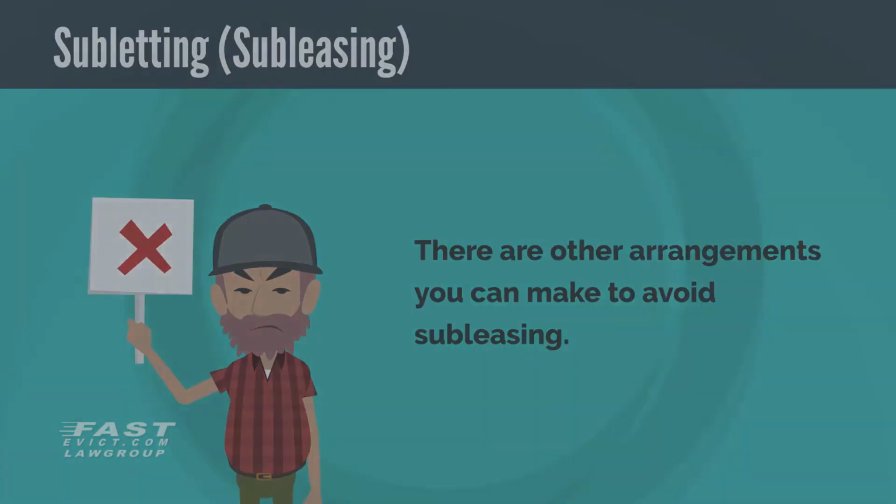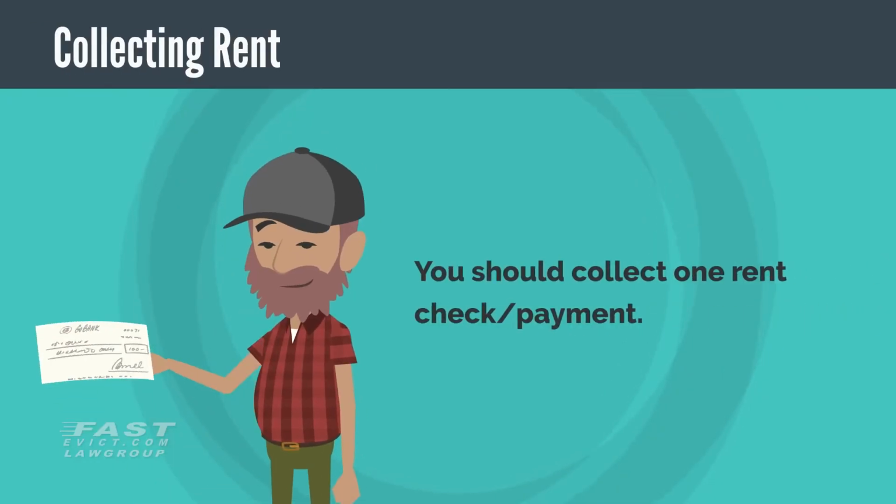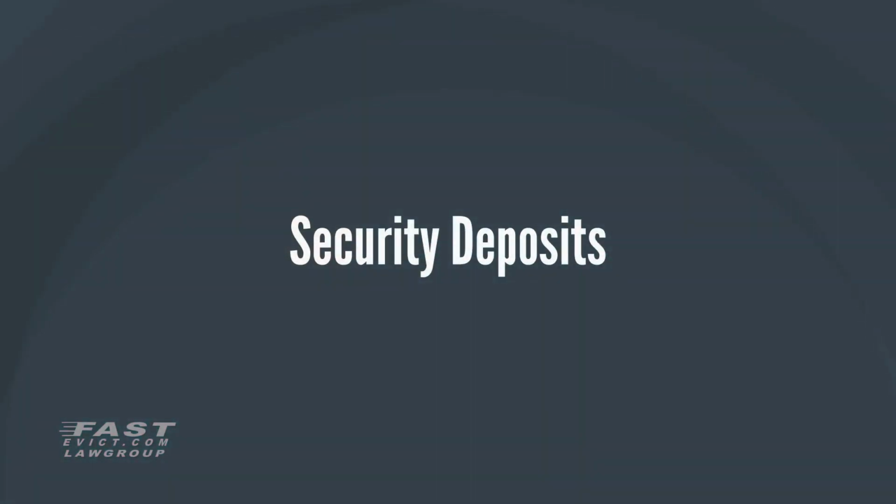Collect one rent check. To save yourself the hassle of chasing each roommate for rent, you should only collect rent from one source. This could be one check, one transfer, one rent payment, etc. Remind your tenants that they are all jointly responsible for paying rent, so let them figure out how to pay rent through one source. Security deposits.